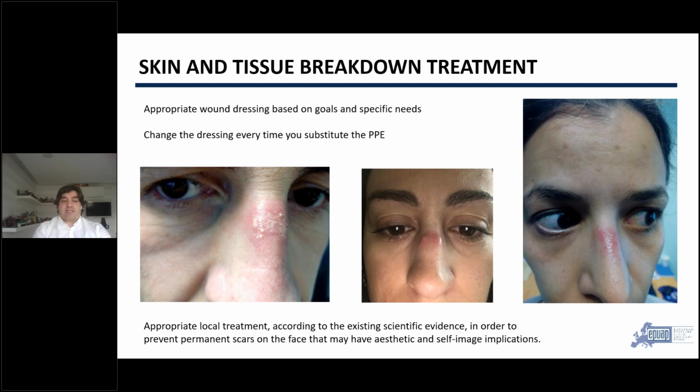We recommend to select an appropriate wound dressing based on the goals and the specific needs at this particular time, where occlusion is essential. We recommend changing the dressing every time you substitute the PPE and every shift, due to the high risk of contamination of the material and spread to other personal places. Please always confirm the integrity of the dressing, because it will deteriorate over time under these severe conditions. If it doesn't maintain integrity, replace it.